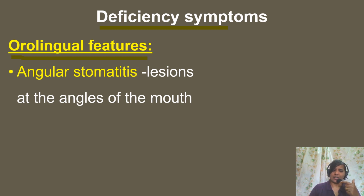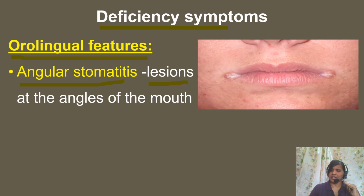One such thing is angular stomatitis. Here, lesions are the marks that can be seen on the angles or the corners of the mouth. Here you can see in this picture, these are the lesions that appear on the corners of the mouth, hence it is called angular stomatitis, which is one of the deficiency disorders of this vitamin.